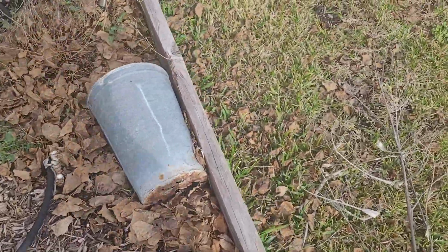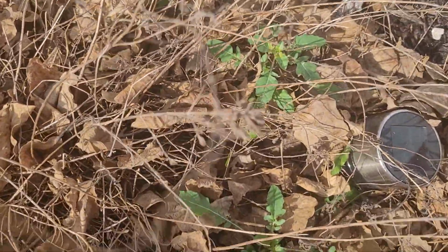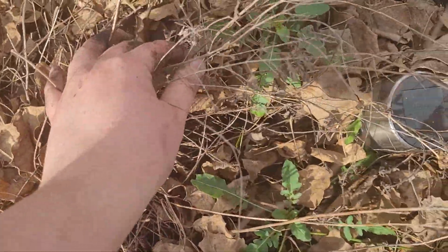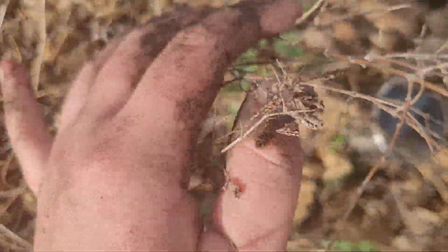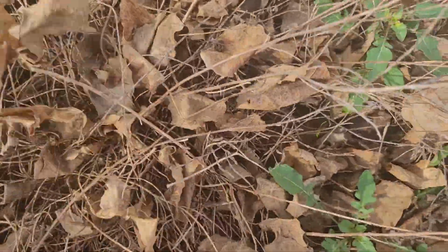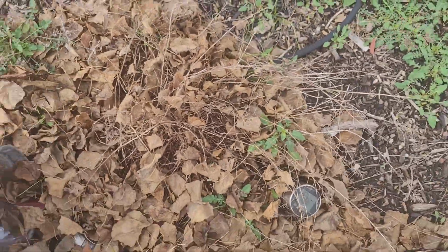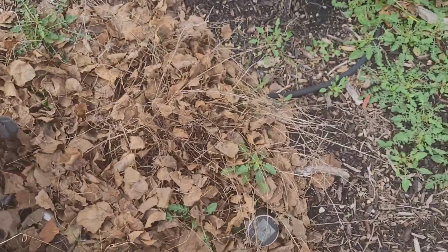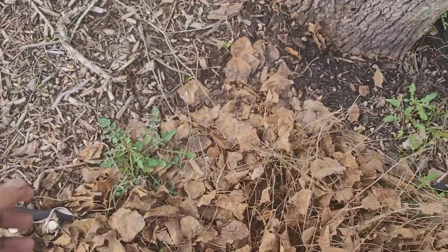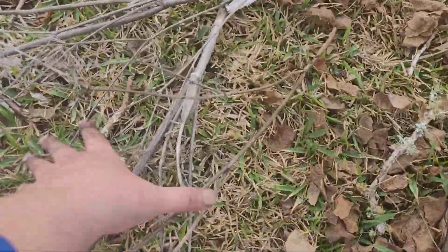Now, there is one plant that looks like it didn't fare too well, and that is my spicy Italian oregano. See some seed pods for it up here, but yeah, I don't know, it may come back. It may be done for. That freeze may have been too much for it. So I'm just going to gather the rest of these. Here's the bigger plant that is definitely gone.